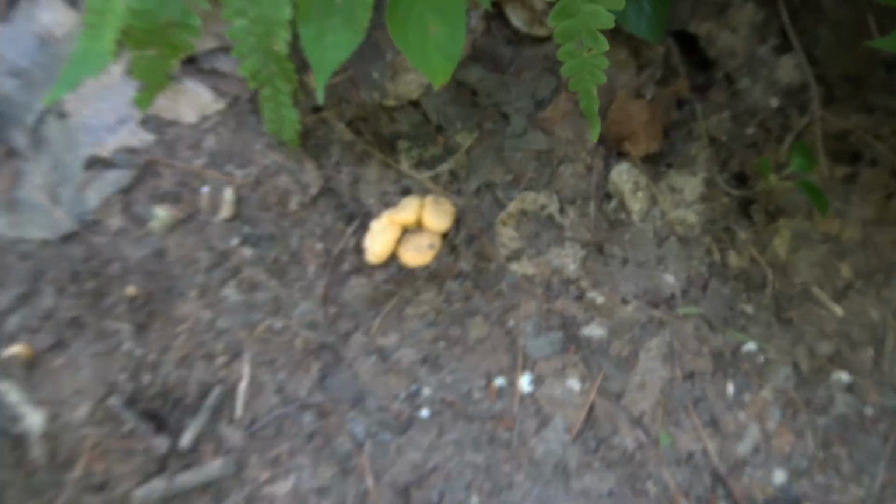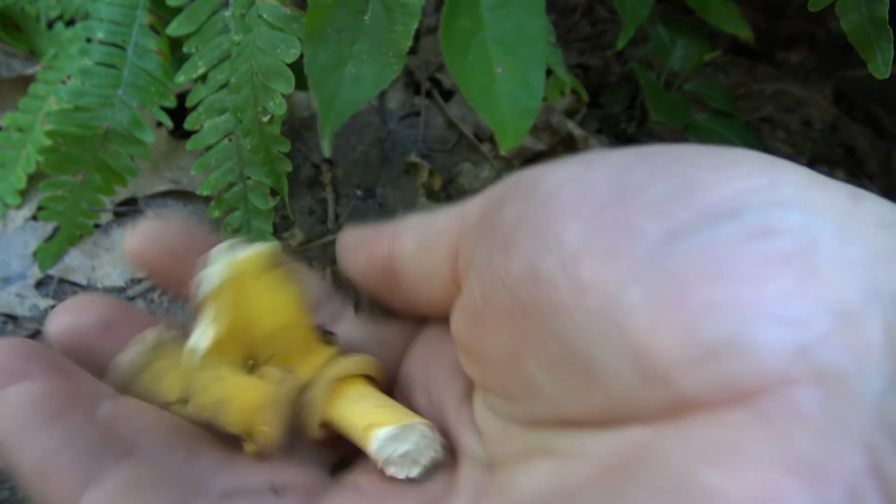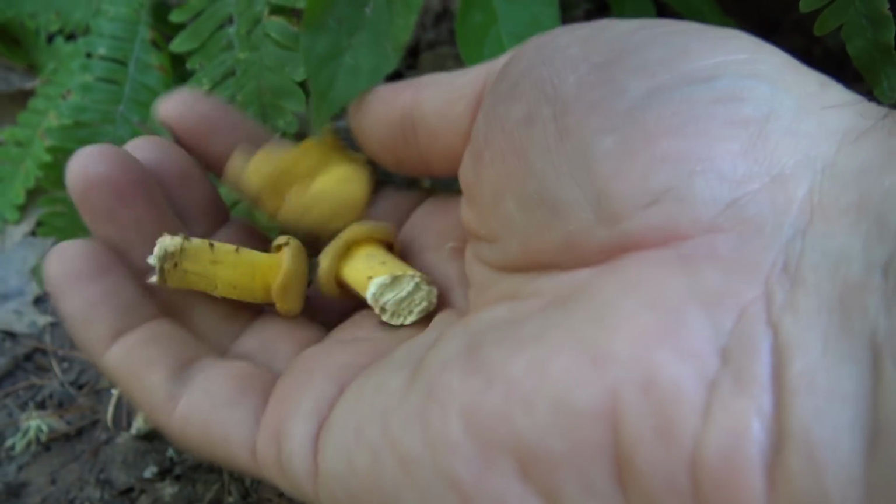And we're going to try a little walk. Hey, look at this! Right underneath here too. More chanterelles. Maybe we stopped at a good spot. So, let's see what else we find.